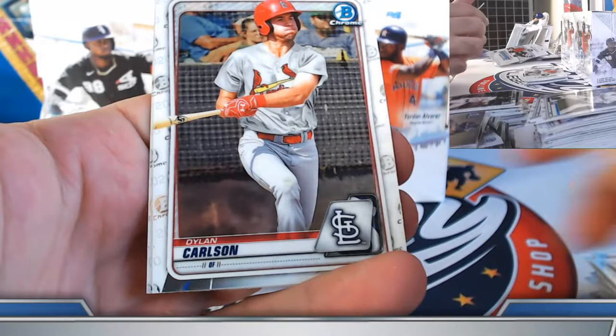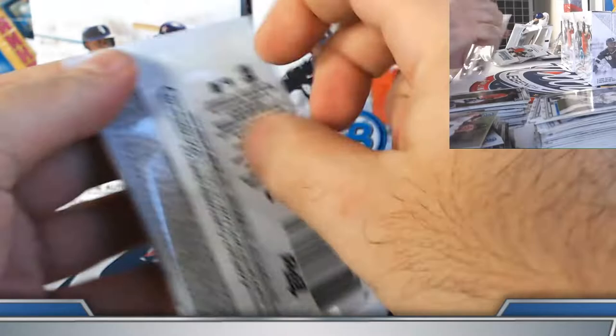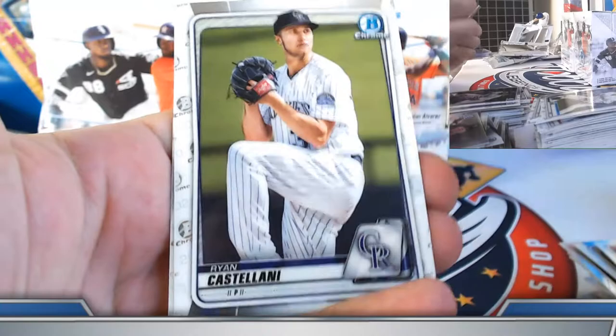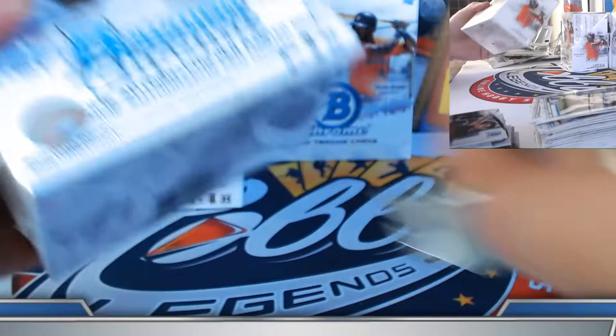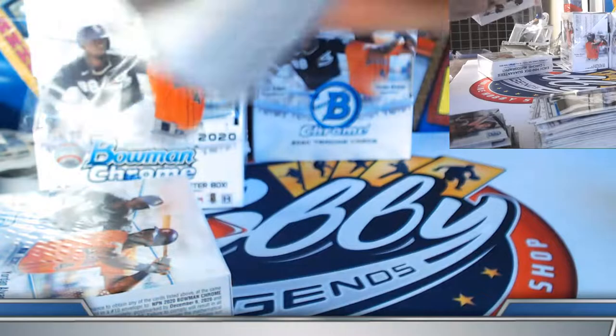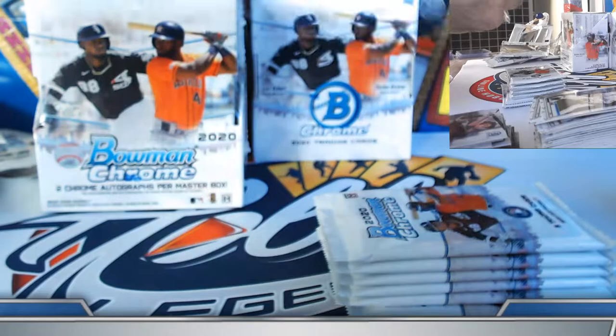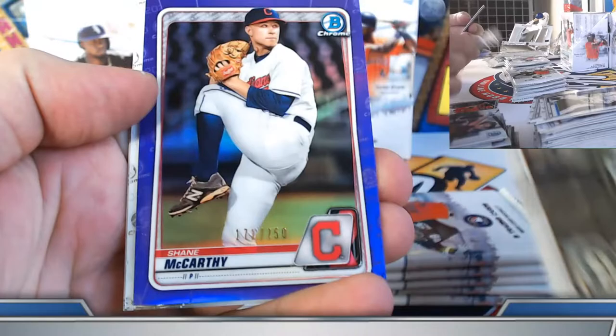Dawn of Glory, Sam Huff. Got the auto to 75 in that first case. Luis Garcia. Adley, old boy. Box number 9, case number 2. Shane McCarthy, purple out of 250, prospect refractor.